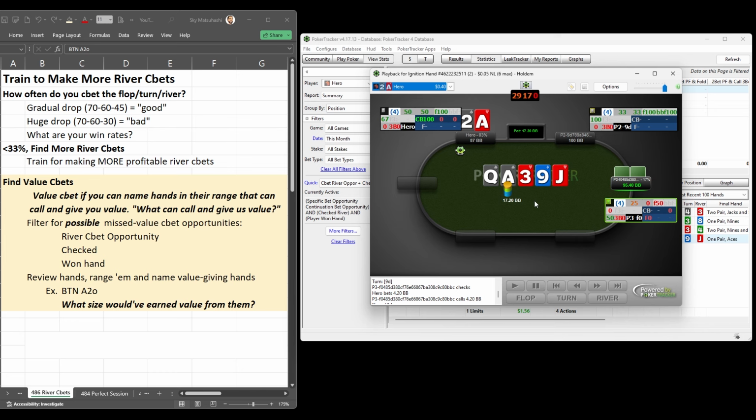So the final board is queen, ace, 3, 9, jack, 2 hearts and 2 spades. So the flush did not complete. He decided to check to us. Now that jack did complete a couple of straight draws, and it improved some 1 pair hands to like 2 pair hands. Just imagine like queen jack now rivered our pair of aces. However, the flush draw didn't get there, and some of his straight draws just now hit a pair of jacks.